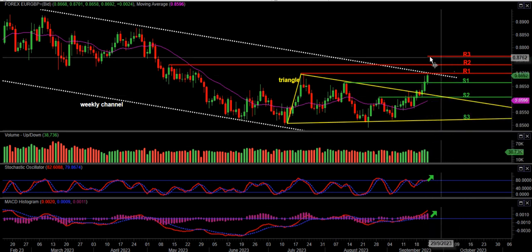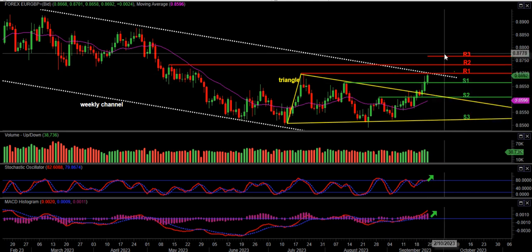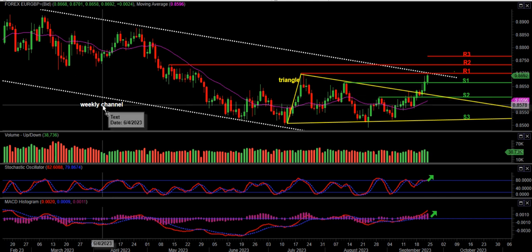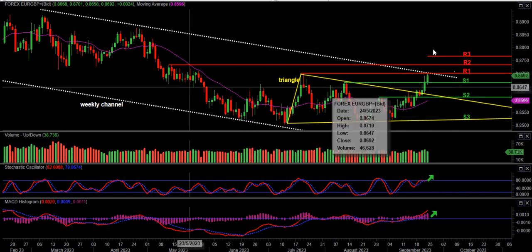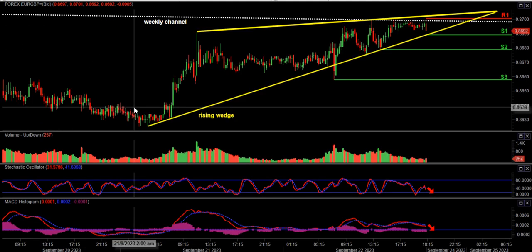So yeah, I would say that this triangle is a basing pattern, and there is potential for the daily candles to break higher. And then if we do have one or two consecutive weekly closes above this channel, then absolutely we could turn bullish there as well.